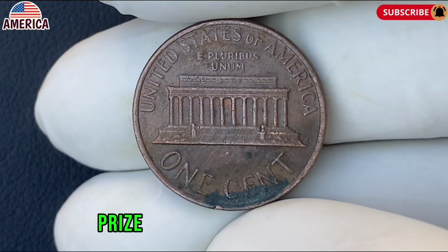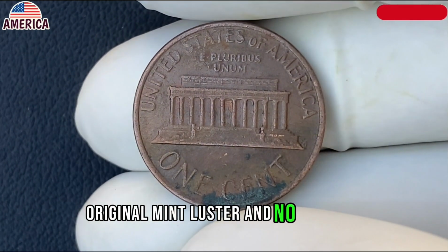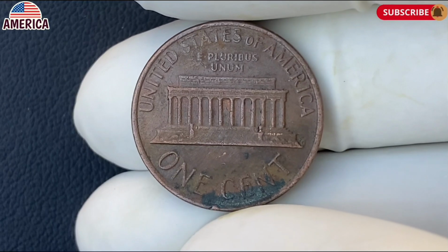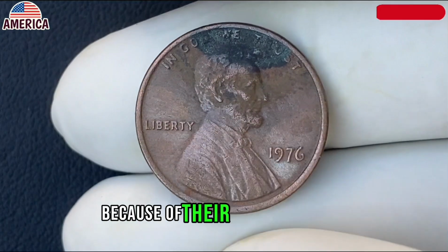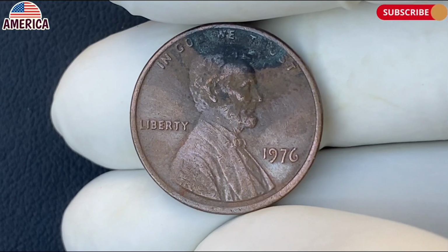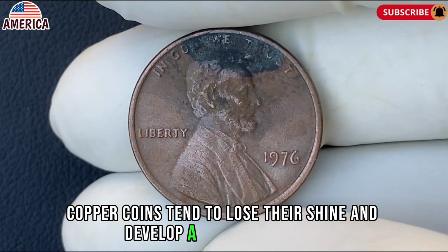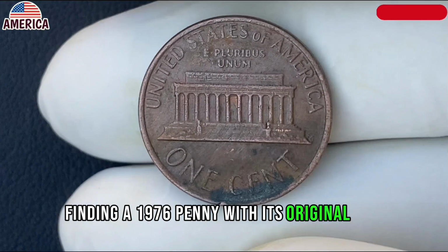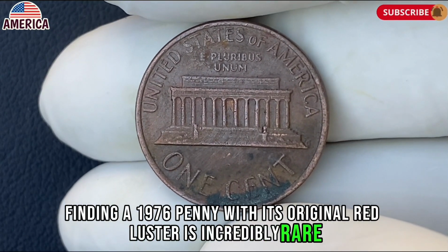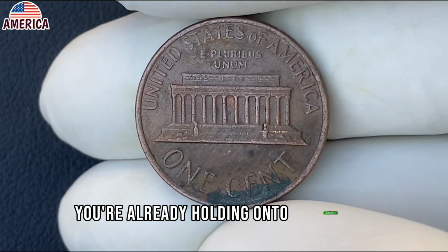Collectors also prize 1976 pennies with a strong, original mint luster and no signs of circulation. These coins are often referred to as red pennies because of their bright, coppery appearance. Over time, copper coins tend to lose their shine and develop a brownish patina, so finding a 1976 penny with its original red luster is incredibly rare. If you're lucky enough to have one of these, you're already holding on to something special.